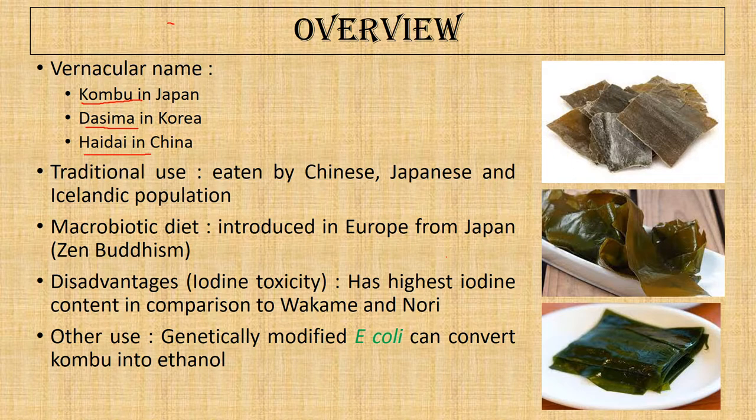So kombu was traditionally eaten by people of Southeast Asia, mostly China and Japan, and also the Icelandic population, because it grows in very cold climate, that is the temperate and polar region. So the native people of this region, that is China, Japan and the Icelandic population, have traditionally used it.